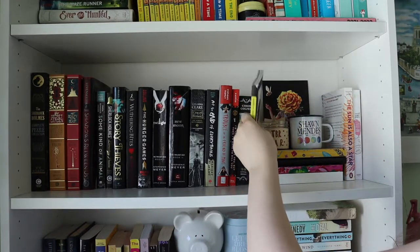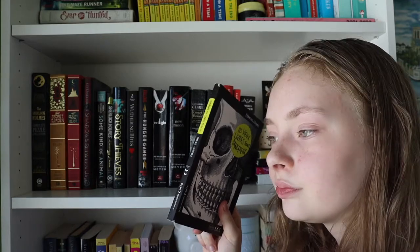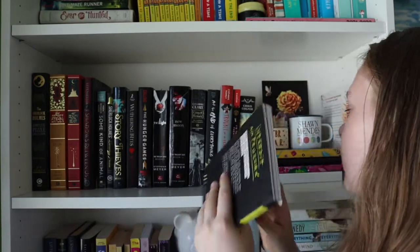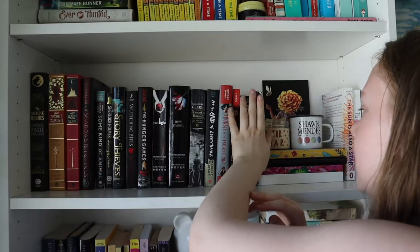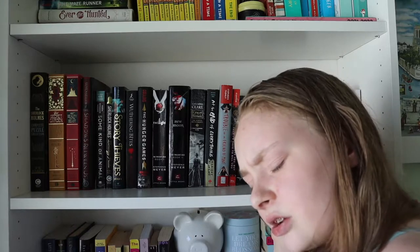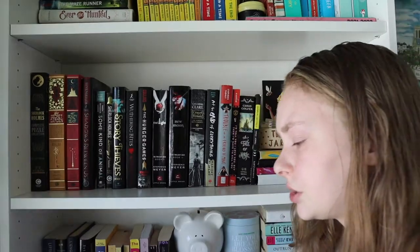Then we have a French book called Les Vieux Livres Sont Dangereux. If you don't know, I speak French. I don't know how you would know that, but yeah, I speak French. I'm almost fluent in French. I've been learning to speak French for almost 10 years now. I can read in French. I can write in French, but not confidently. If you're wanting grammatically correct writing, then no.